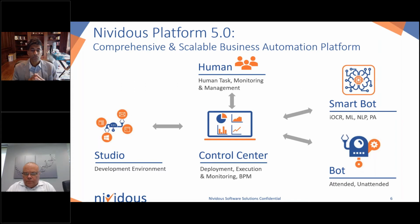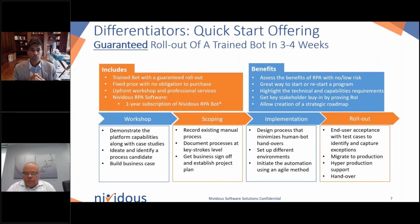And then one final piece I'll show you before we get on to the demo is that we have a quick start offering, which is a great way for companies to get started who are interested in giving this a try, where you can basically get everything you need, all of the services as well as the licensing in one fixed price package that can usually be rolled out in a number of weeks.